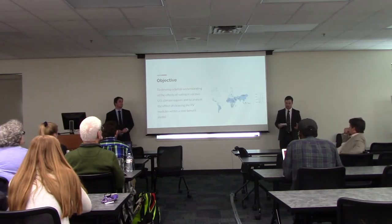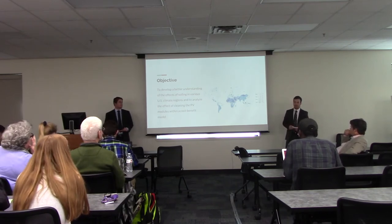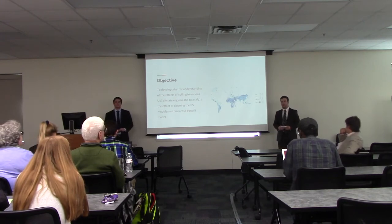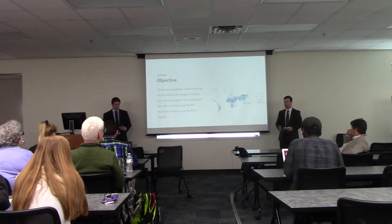Our objective is to develop a better understanding of soiling in various regions. As you can see on this map, within different climates, there are different levels of intensity of soiling. And also to understand the financial viability of cleaning, as a result of the increased performance due to cleaning the systems.